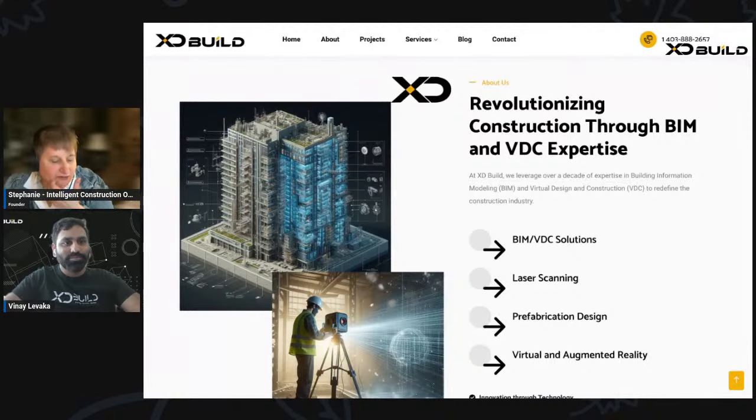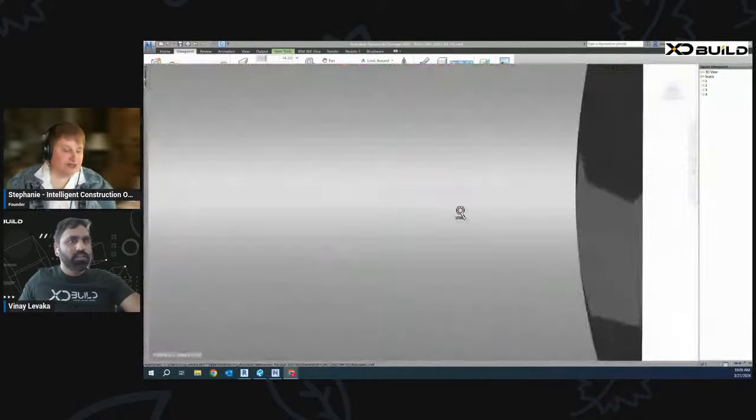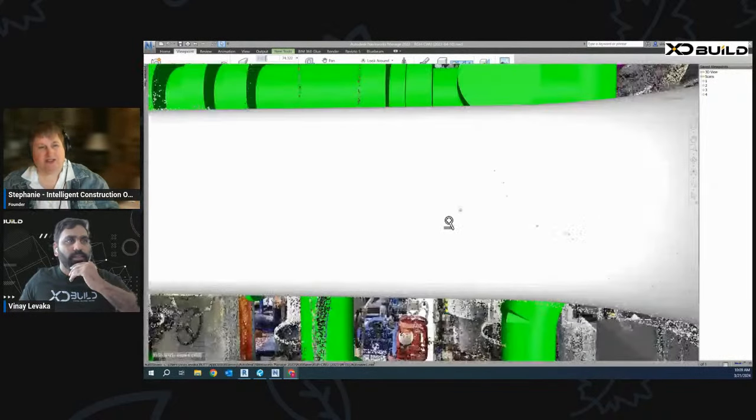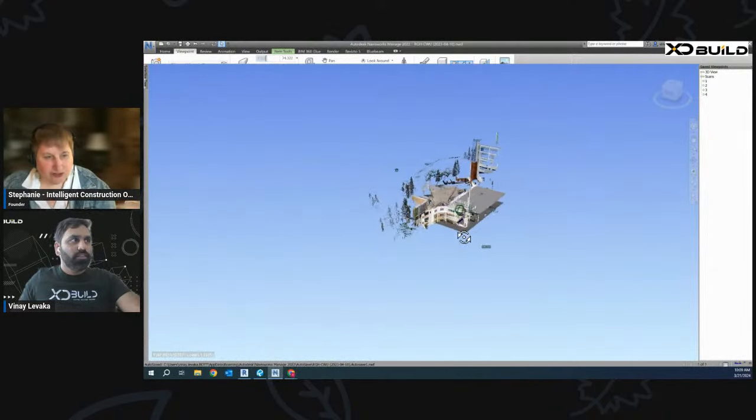Okay, so how does the laser scanning process work? Can you take us through it? I know we've got some visuals here that we can look at, so our audience can see what this looks like. Definitely. I want you to explain the laser scanning process and who it is helping as you're showing us your visuals.